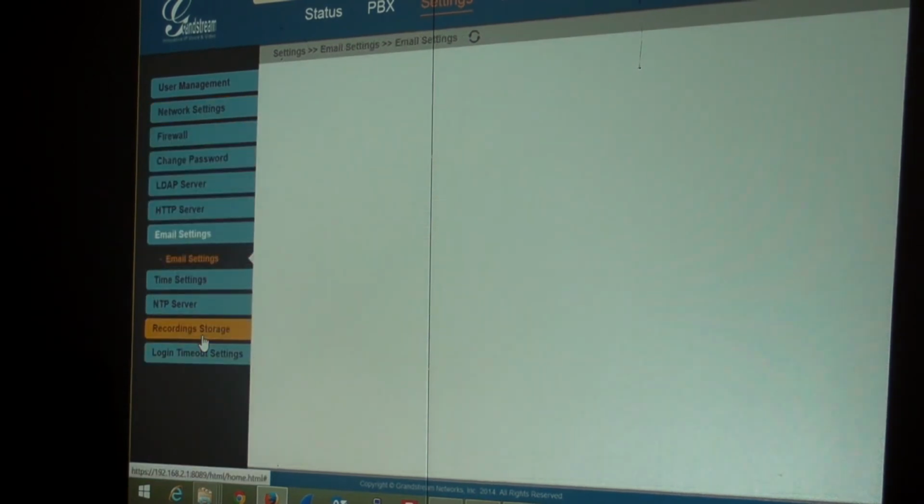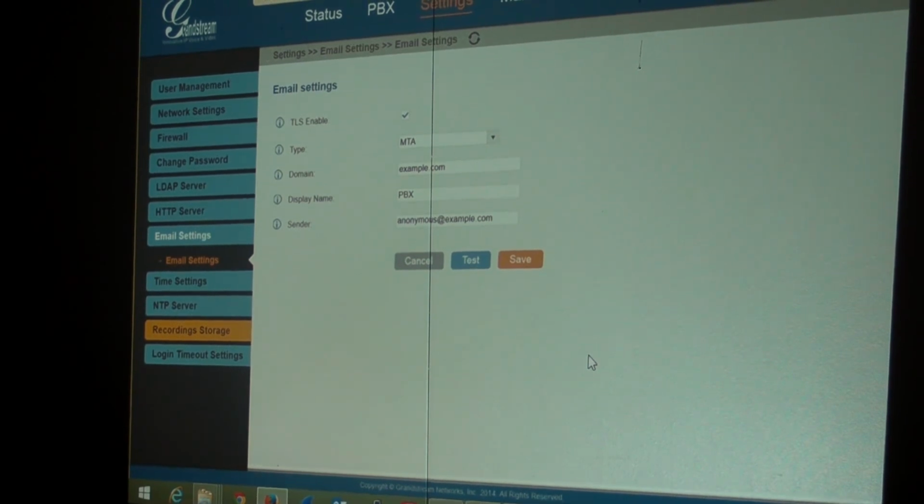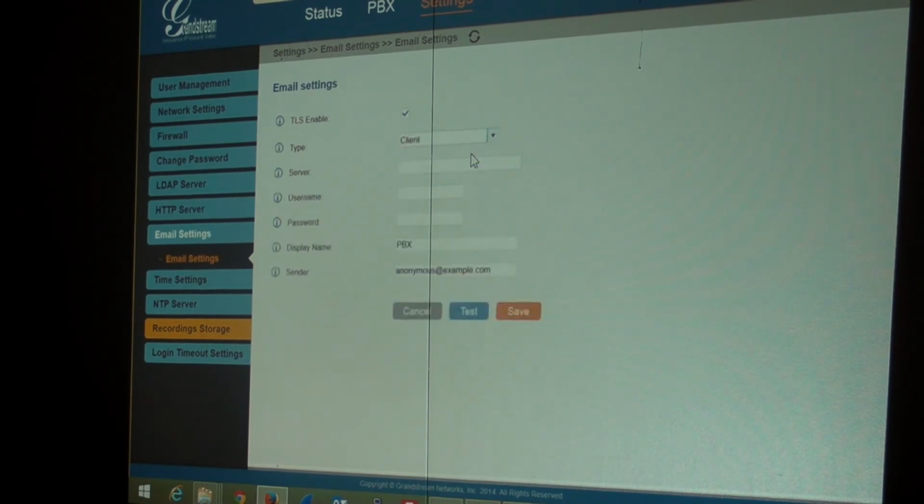We talk about the email settings. So you see by default MTA is enabled, meaning that the UCM is ready to start sending emails. But it's limited. MTA means that it's not authenticating with any email server, but it's ready to send emails. Sometimes some ISPs may block it, thinking it's spam, or some email servers can flag it as a spam email. So if you're having that issue, then you can register the UCM with your own Gmail, Hotmail, or your own email server.